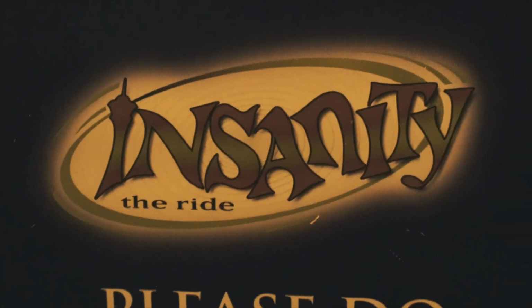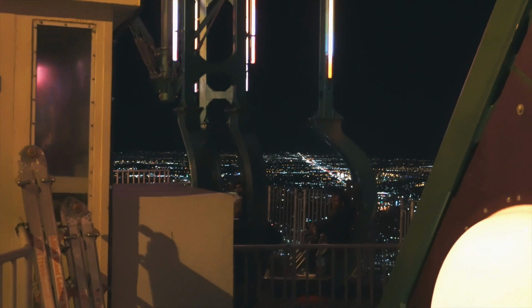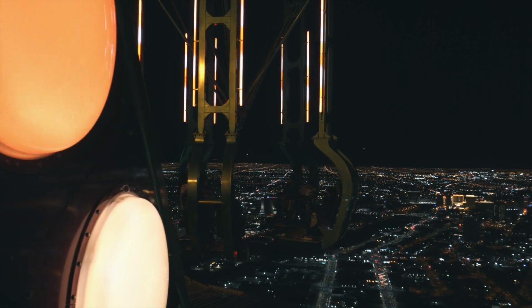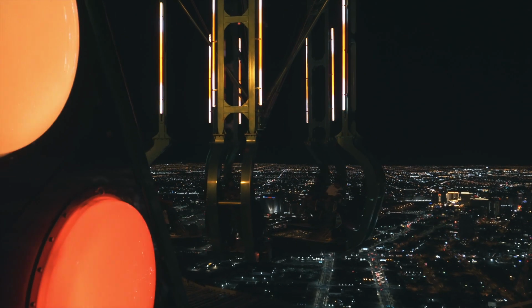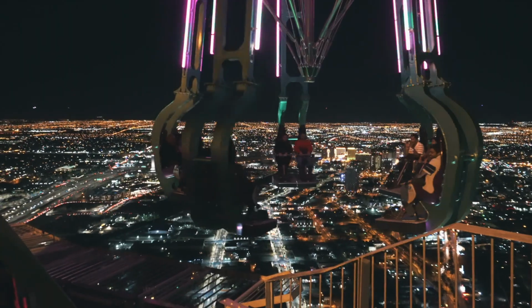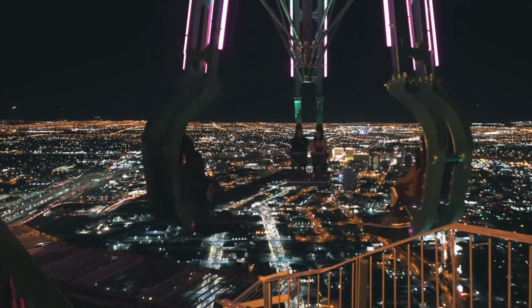So we're here at Insanity, the ride. So look, first this claw pulls out. And then it starts spinning.